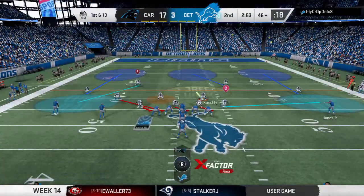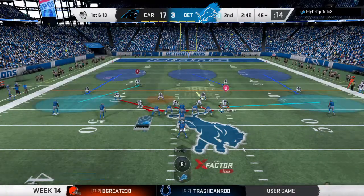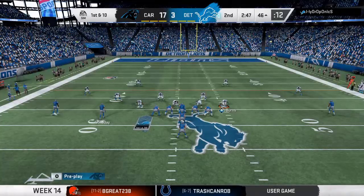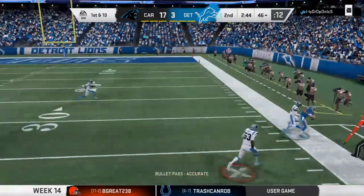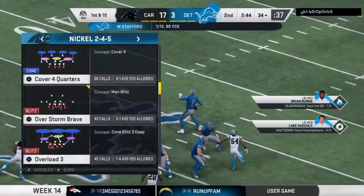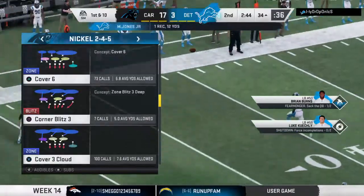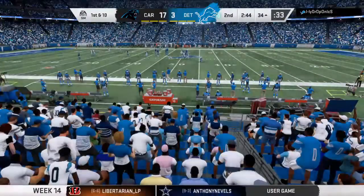Here's another 1st and 10. Now Stafford. Completing it here to Marvin Jones. And he is out of bounds inside the 35. He'll get a dozen there, and the Lions have a first down.